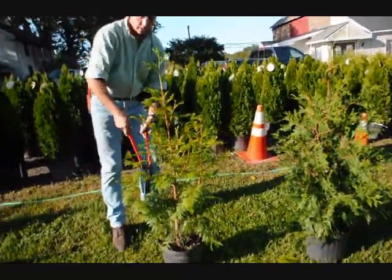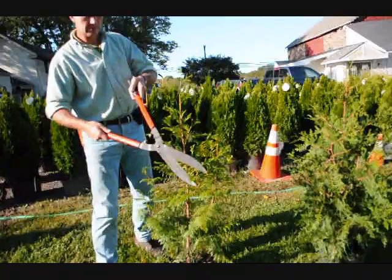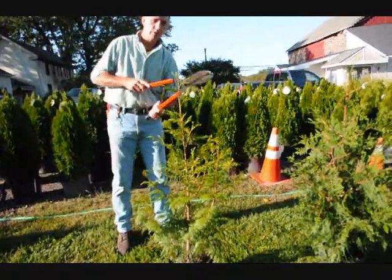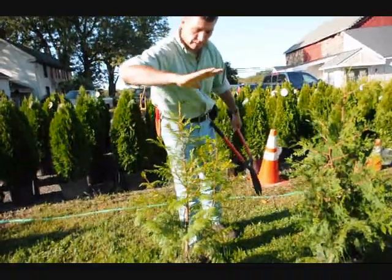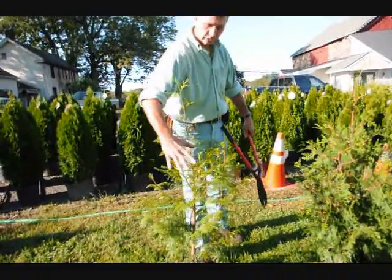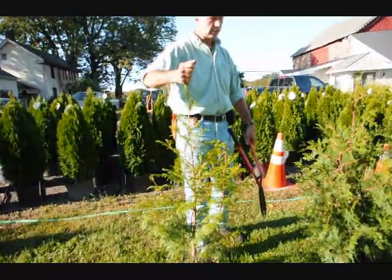In school we were always taught, when in doubt, cut it out. So don't be afraid to take a little bit of foliage off the tree. Here, none of these branches will come up into a single stem anymore, or into multiple stems. You cut them back, this stem will dominate.